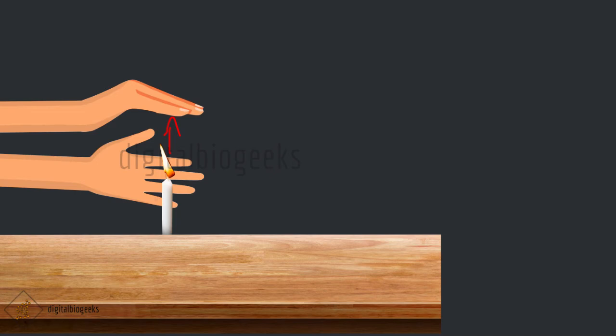Now the air from the sides moves down and becomes hot and then rises. This is the reason the hand above the candle feels hotter than the other. From this we can conclude that the transfer of heat in air happens in the same manner as in liquids. The mode of heat transfer in gases is also convection.